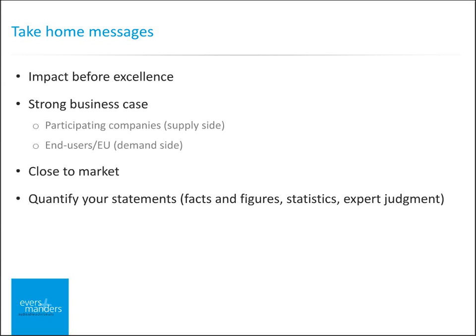So that's a business case not only for you as the participating company, so the supply side, but it's also the demand side. What is in it for the end users? What is in it for the EU, and so on. So it has to be close to the market, and what is very important, you have to quantify your statements. So provide facts and figures to back up your claims. If those are not available, you can always rely on statistics or an expert judgment, but you really have to show them how you got to the statements that you present.